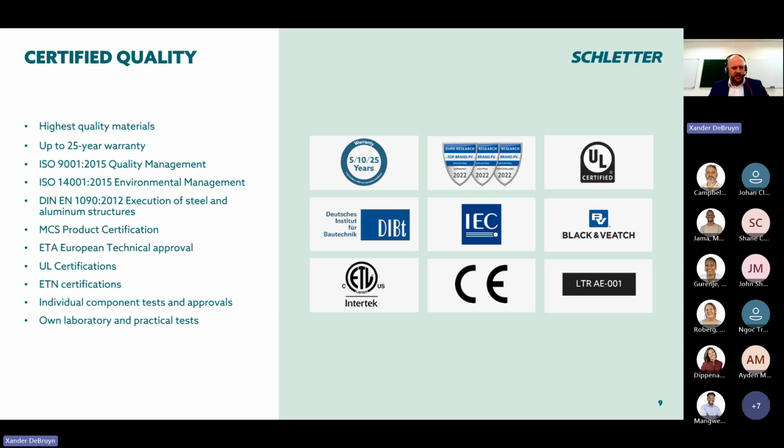A lot of our components carry European technical approvals and have been tested at the German Institute for Building Technology. We've gone through Underwriters Laboratories certifications where required to make sure that buildings will be covered for insurance in the event of fire or product failures.